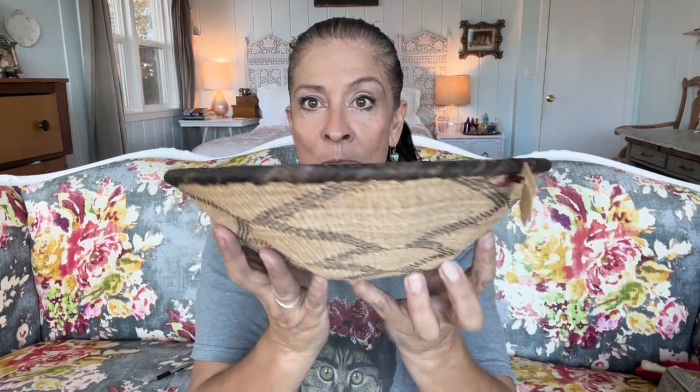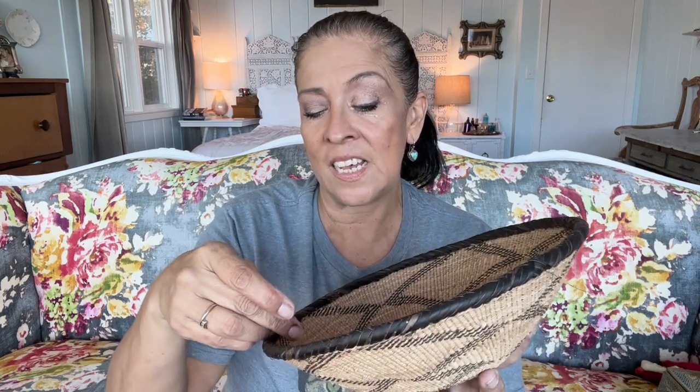So I don't know anything about baskets, but this basket really appealed to me. It is a beautiful woven, I think it's Native American. It actually has a little note on it and it says Makta Mutale. And I don't know what that means. Maybe it isn't Native American. Maybe it's like South American. And again, I don't know anything about baskets, but there are basket identification groups on Facebook. And I think I'm going to take a picture and actually post it on there. And maybe somebody can identify it for me.